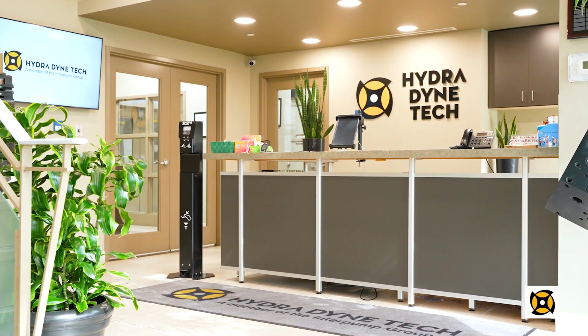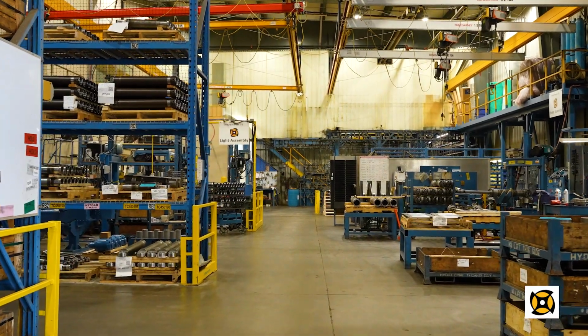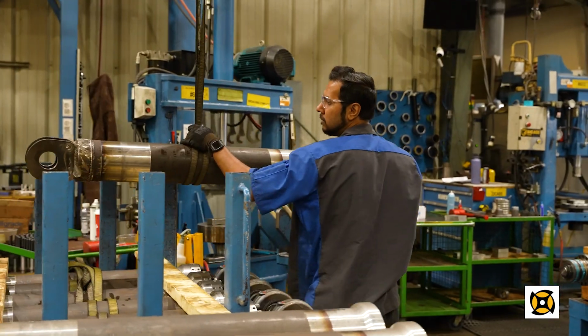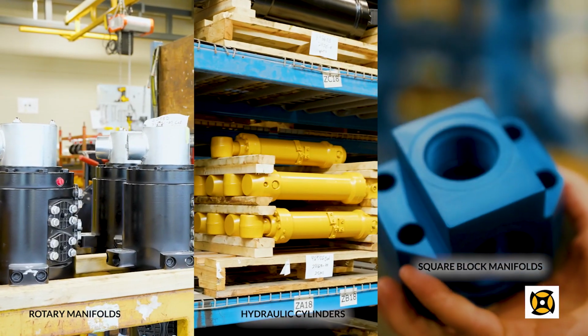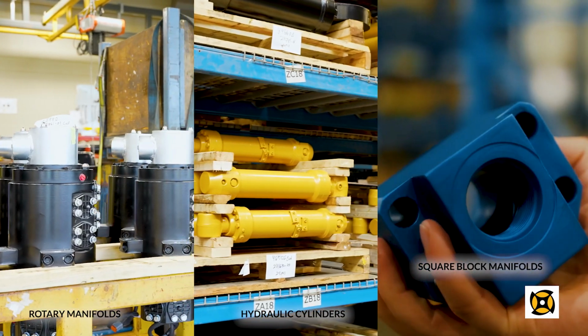Hydra Dyne's a custom design and manufacturing facility. We make hydraulic components for heavy equipment, predominantly the forestry market. We have three product groups here: hydraulic cylinders, rotary manifolds, and square block manifolds.